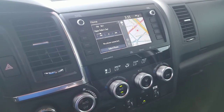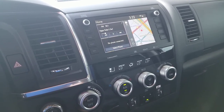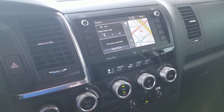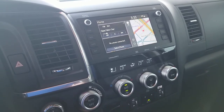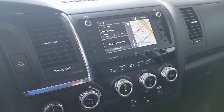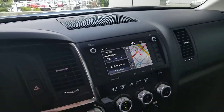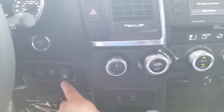Remote Connect is amazing. Check out my videos on Remote Connect, but you can start this vehicle from your phone. It has remote start capability. You can do it from your phone, from your key fob. It's a very, very awesome feature to be able to have and to love, of course. But you've got all of that. Like I said, Apple CarPlay is standard as well. A lot of people love this.